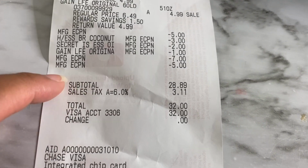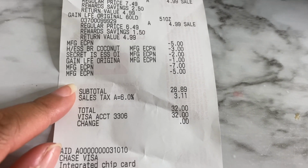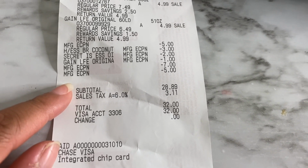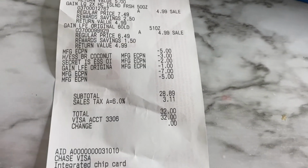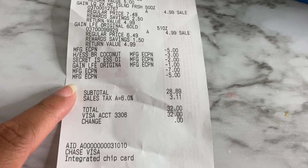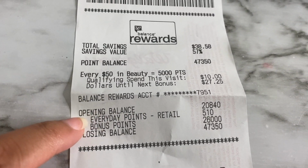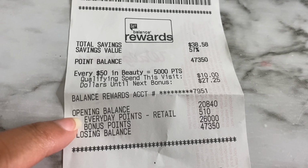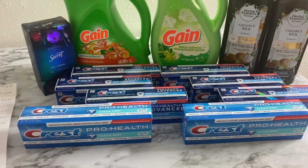As you can see right here, my overall subtotal came out to be $28.89. I didn't use any points. I paid this out of pocket, so $28.89, not including tax. And when you look down here, for my everyday points, I got back 510. And for my bonus points, I got back 26,000.